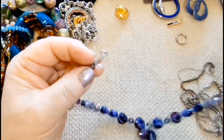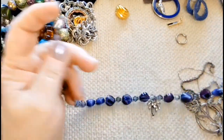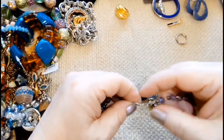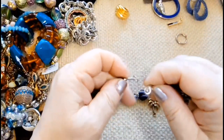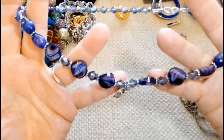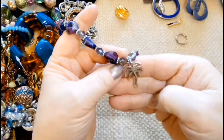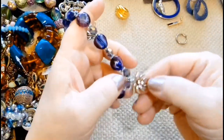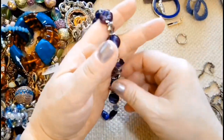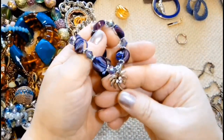I don't know, was this one clear? No. I don't see a brand on this one. It's supposed to be a lot of branded jewelry. It looks unbranded then. I don't know what brand this is. Let me look on the back of the pineapple. I don't see anything. It's just kind of random, the pineapple. No, I'm sorry, pineapple. The palm tree. The palm tree hanging on it.